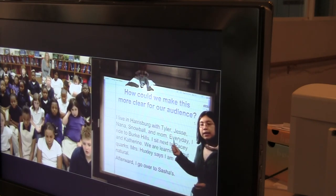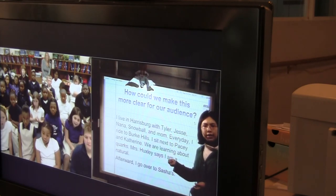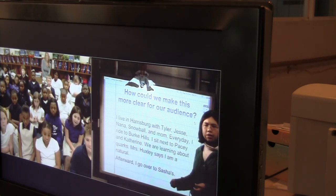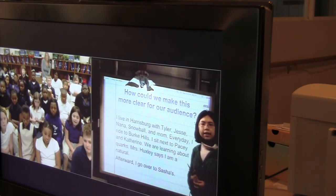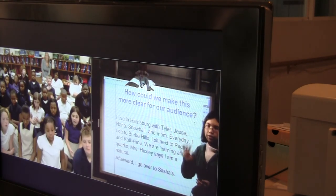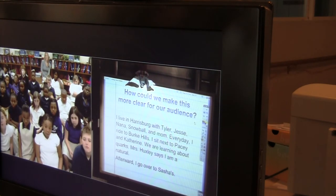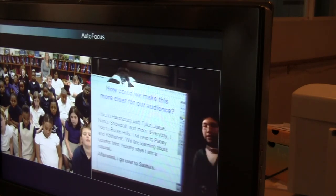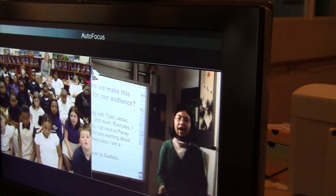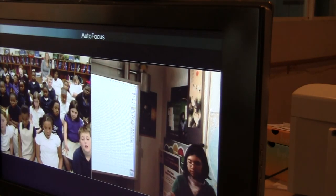So looking at this, what is this about? Who are Pacey and Catherine? What is Burke Hills? Who's Mrs. Huxley? Who's Sasha? Who's Tyler, Jesse, Nana, Snowball, Mom? This is all not exactly super clear just on the first read through. So let's write up a better version of this. I'm going to move the camera over here. How can we make this more clear?